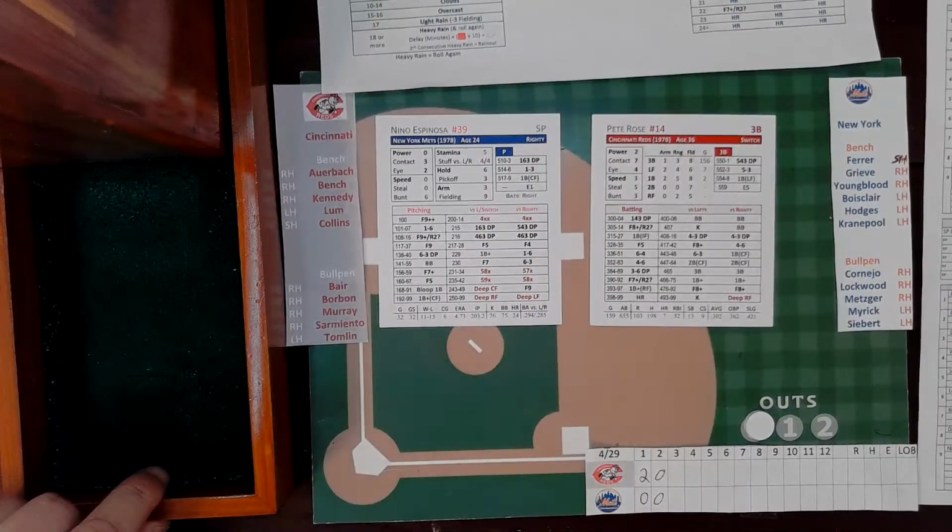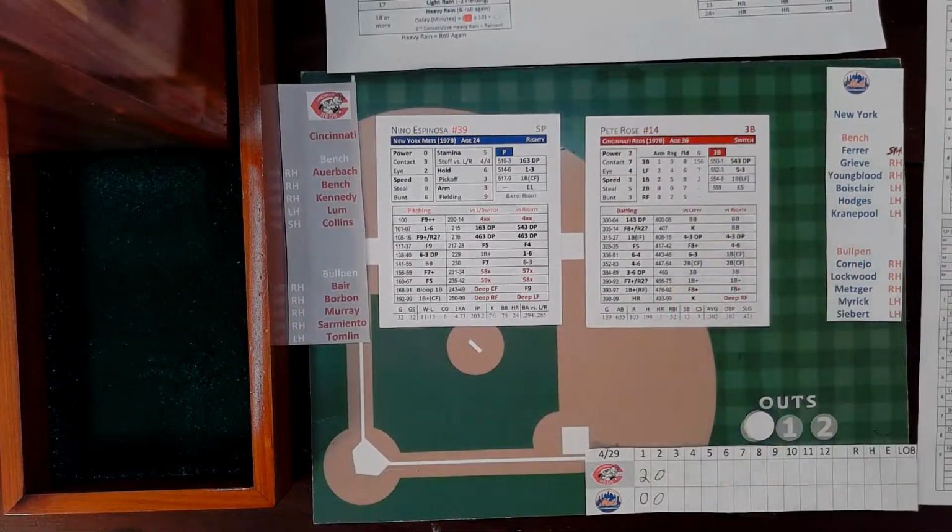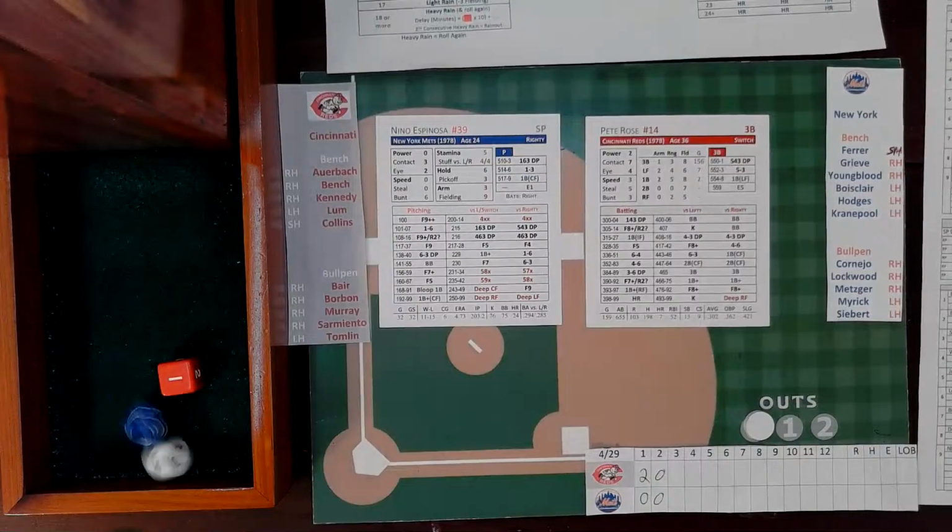And again, if anybody catches me doing anything incorrectly, please chime in. I want to learn. I want to make sure I get this game down pat. It might take a while, but I want to do it.